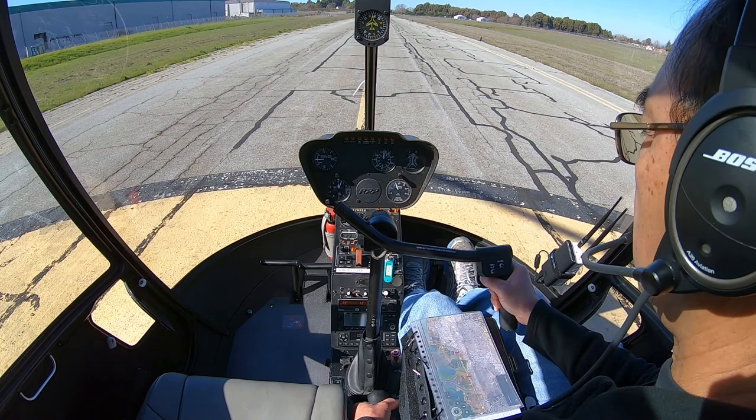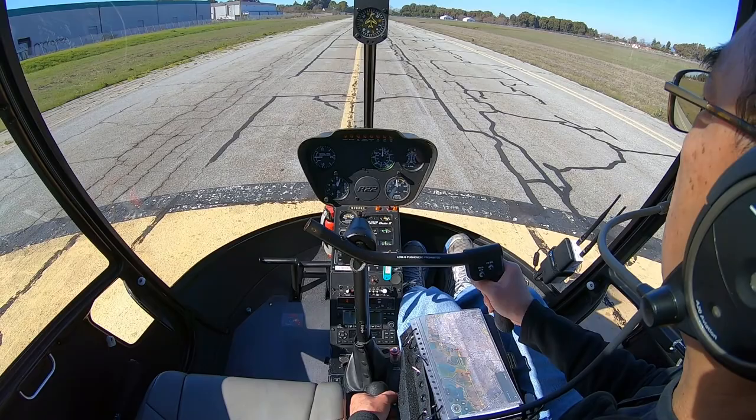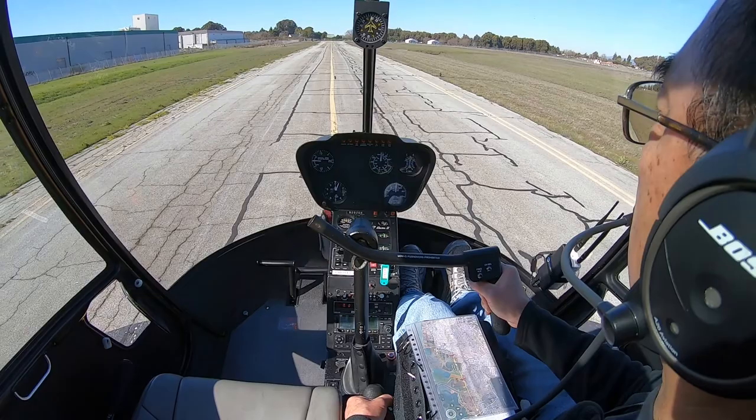Alpha Kilo, traffic off your left-hand side, less than 1 mile westbound for Oakland, Airbus 320, descending out of 2,000 feet. Traffic in sight, Alpha Kilo. Roger. Remain clear of Oakland Class Charlie, advise if you have the traffic. Roger, Alpha Kilo.